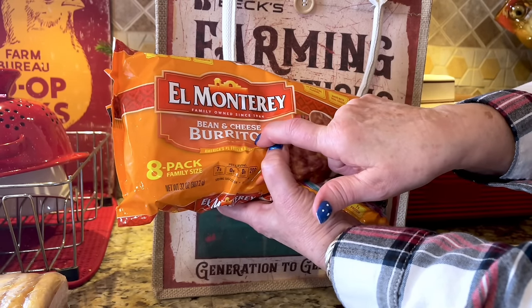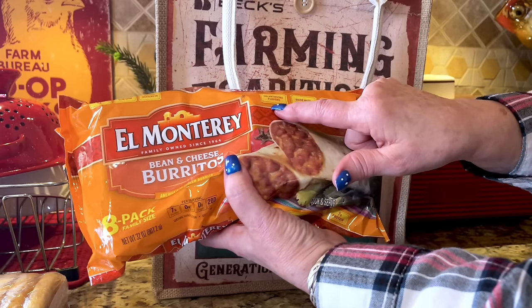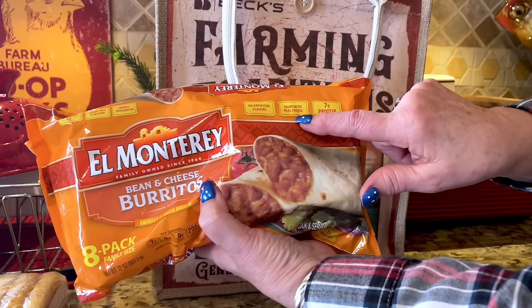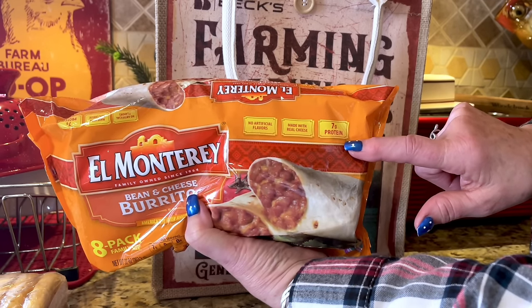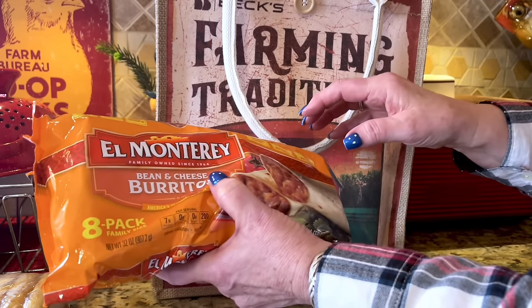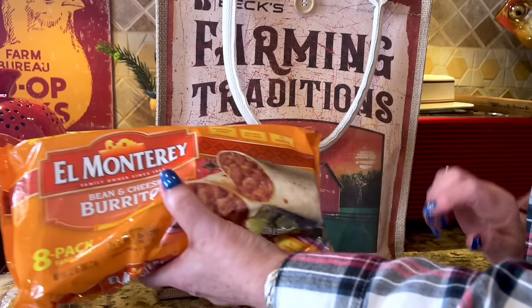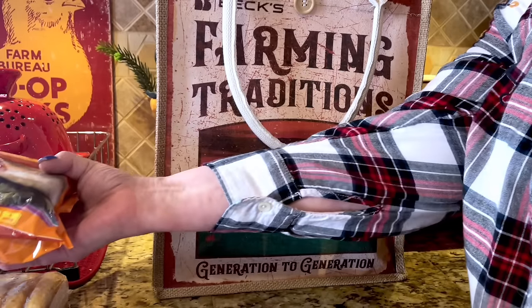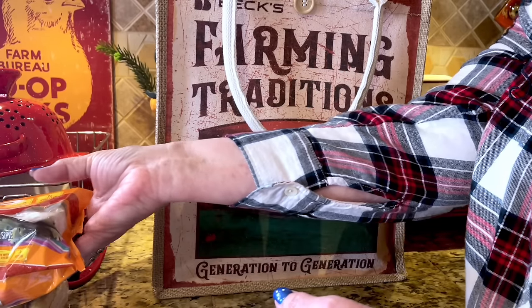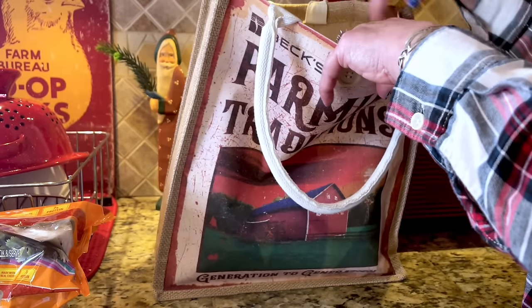Bean and cheese burritos by El Monterey. 1964. No artificial flavors. Protein made with real. Well, let me tell you, this is really not a healthy snack or meal. But I love them. So. Okay.